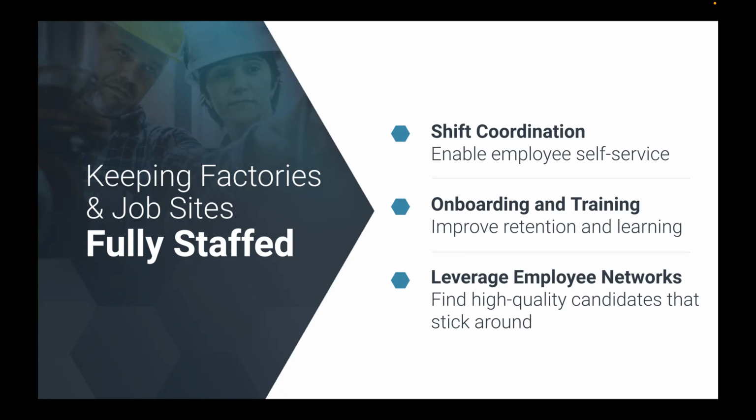You already have great people that work for you. Let's find ways to bring in their friends and their family who will also stay past that 30, 60, 90 days and be a productive member of your company.